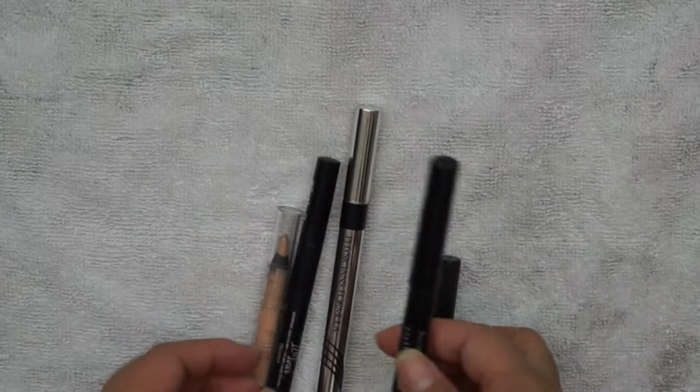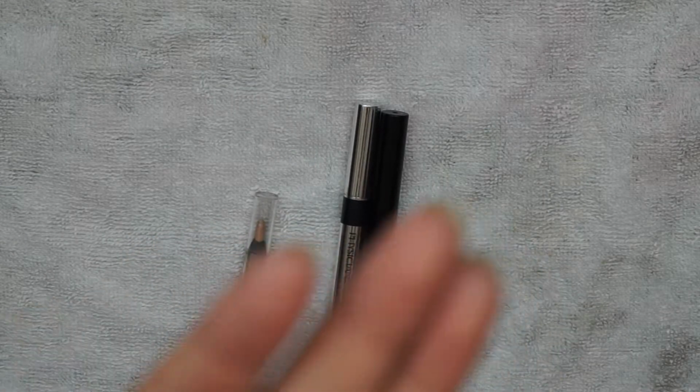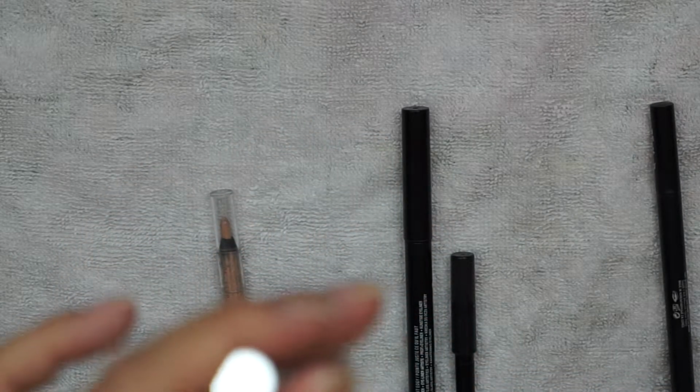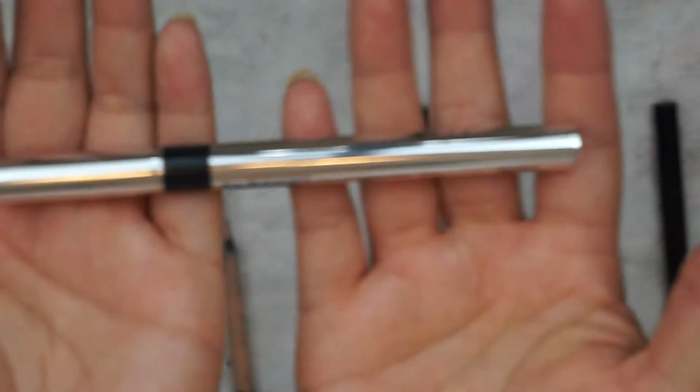For eyeliners, I feel like I used up a lot of eyeliners this year. I finished off a Kat Von D ink liner. This used to be my favorite eyeliner, and then one of the ones I got was bad, so I decided to pick up other eyeliners, and everybody's off the Kat Von D train. That also happened with a Physicians Formula one, but I do still find that this one is a really good one if you're wanting to try liquid liner.